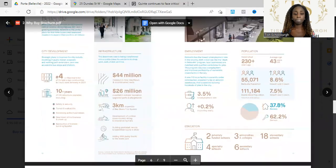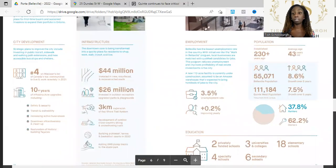So what else makes Belleville that much more desirable? I looked into the analytics on Belleville on Google, and I was really shocked by how many people were actually searching for housing in the Belleville area, especially condos.